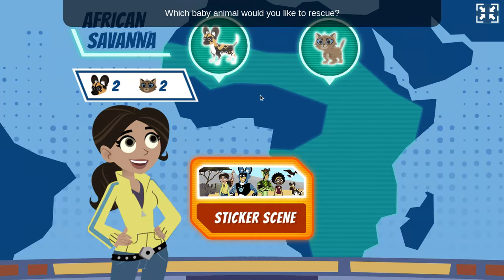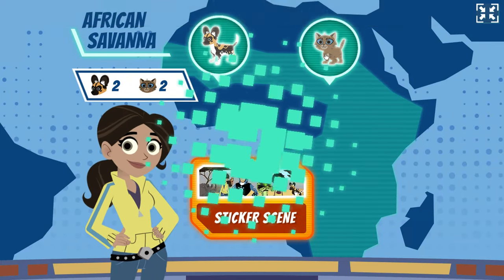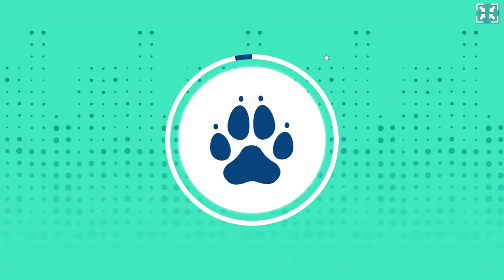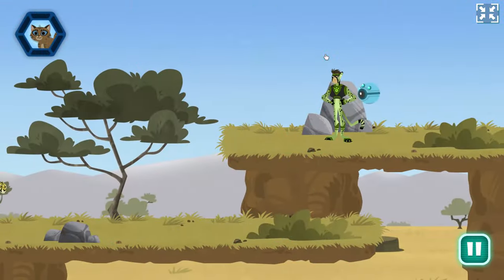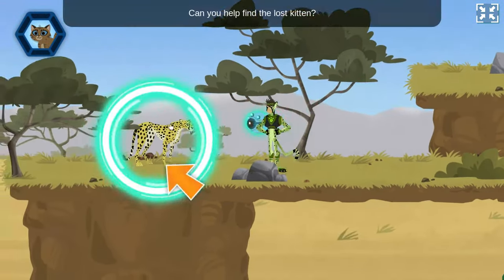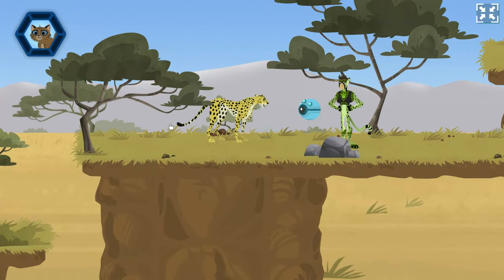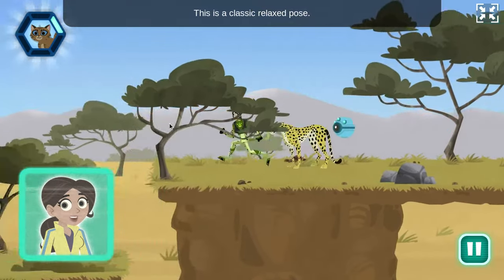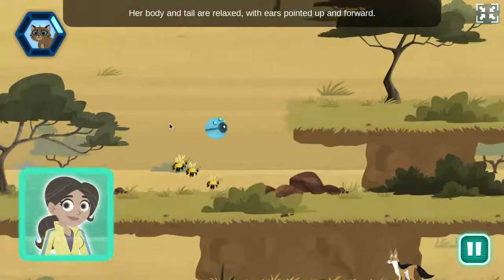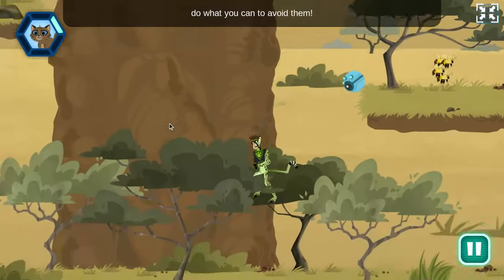Which baby animal would you like to rescue? Wild kitten. Oh yeah, a cheetah. Can you help find the lost kitten? This is a classic relaxed pose. Her body and tail are relaxed, with ears pointed up and forward. Uh-oh, there are obstacles in our path. Do what you can to avoid them.